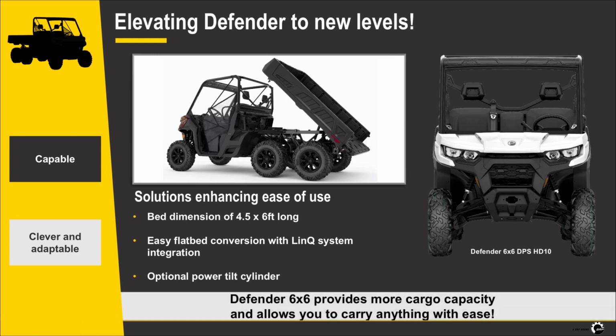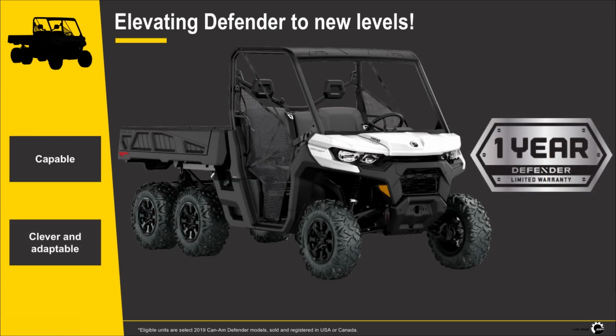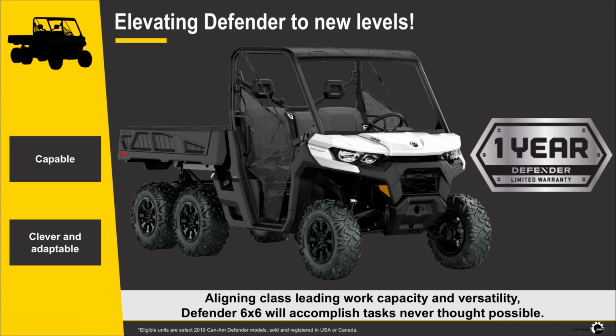As a result, it provides more cargo capacity and allows customers to carry anything with ease. And here again, the 1-year limited warranty makes the package even more attractive. A package that aligns class-leading work capacity and versatility to let Defender 6x6 owners accomplish tasks they never thought possible.